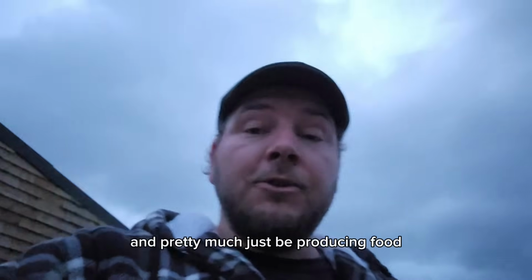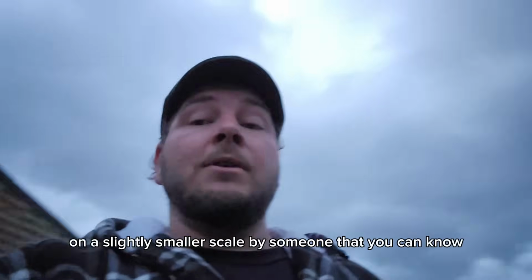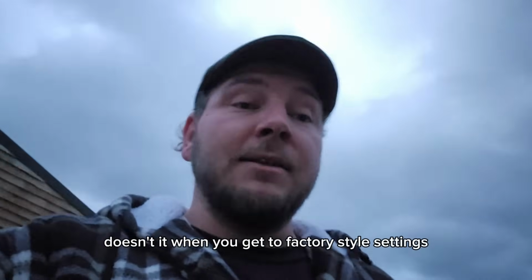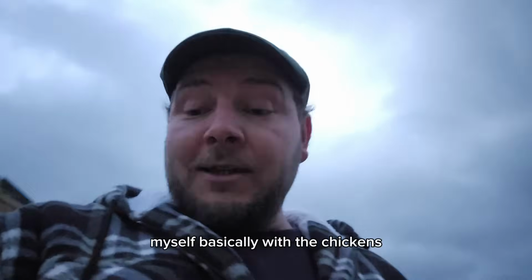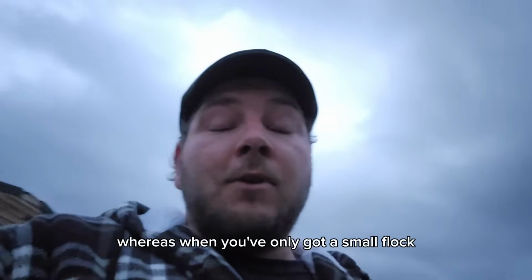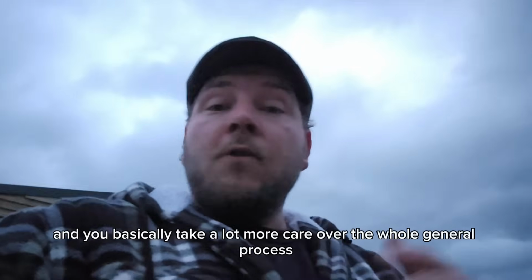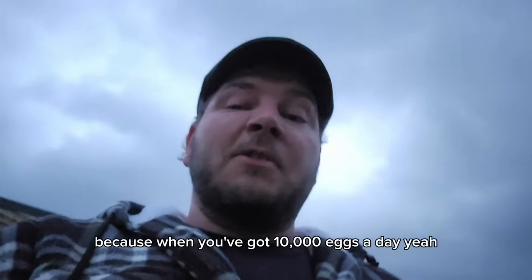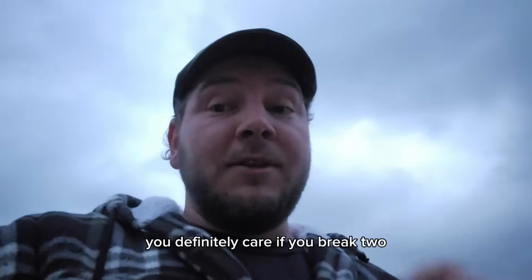And pretty much just be producing food the way food should be produced, on a slightly smaller scale, by someone that you can know, because everything gets a bit ropey, doesn't it, when you get to factory style settings, especially when animals become numbers. I've been there myself basically with the chickens. The animals became a bit of a number at that scale, whereas when you've only got a small flock, every chicken matters, and you take a lot more care over the whole general process, because when you've got 10,000 eggs a day, you don't care if you break 30, whereas if you've only got 50 eggs a day, you definitely care if you break 2.